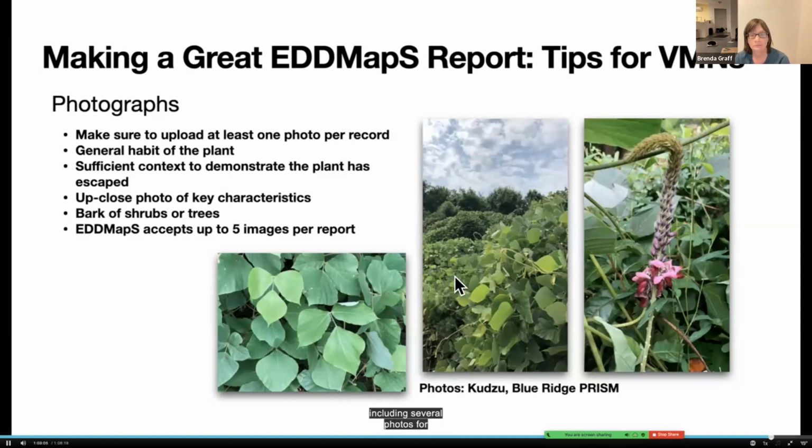Including several photos for each record is most helpful to verifiers. EDDMaps accepts up to 5 images per report, along with captions for each image. And to give you a little bit more context in this slide, make sure you have at least one photo per record.